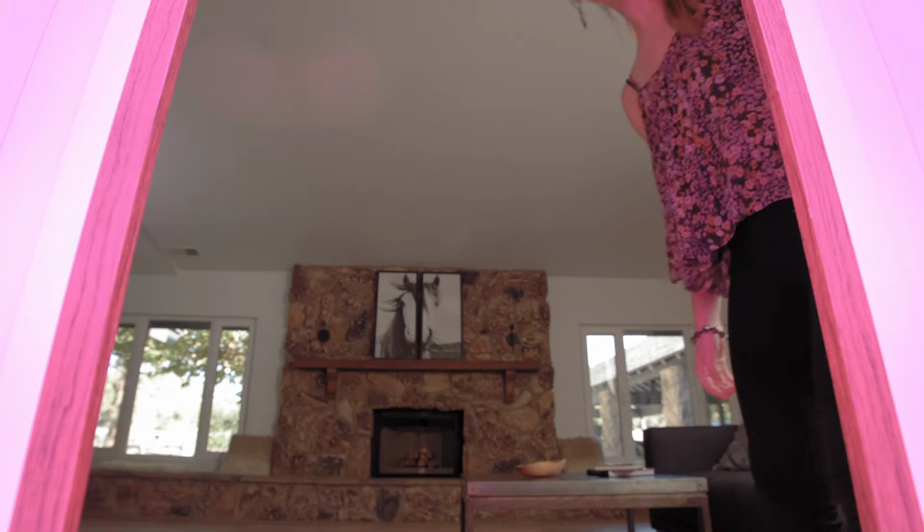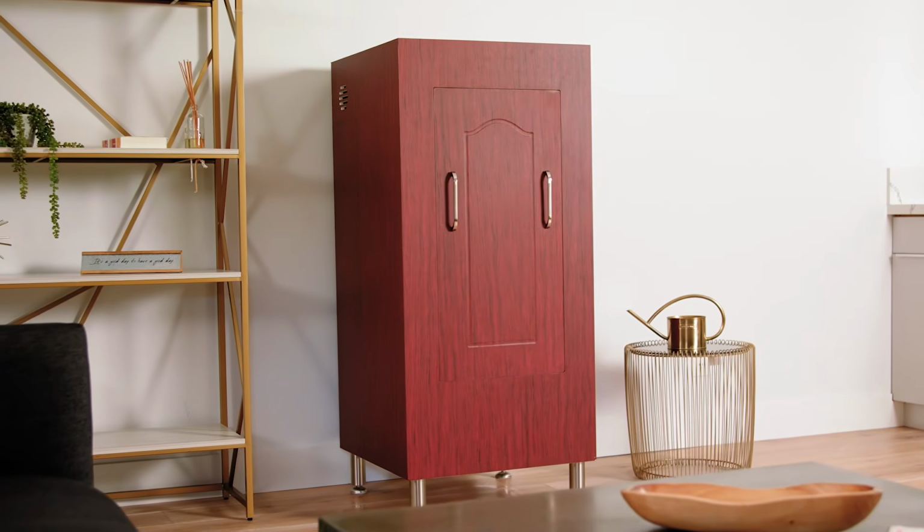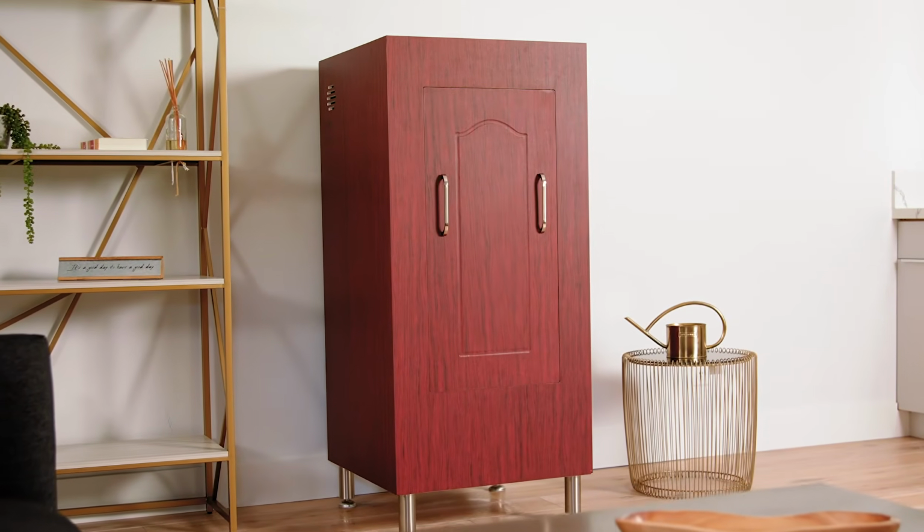Keep your guests guessing until you are ready to show off your pungent, high yields. So what are you waiting for? Get yours today. The Armoire, the simple, discreet, organic, quality, home grow system.